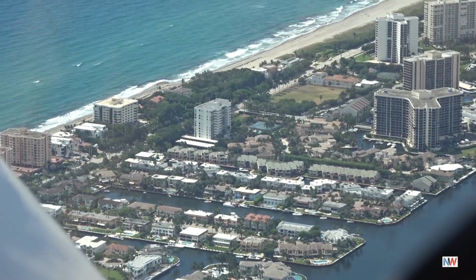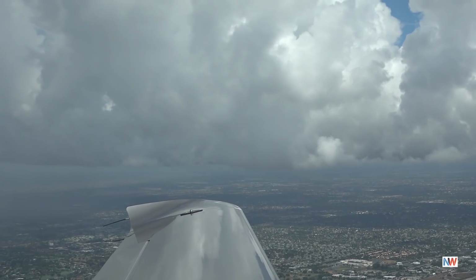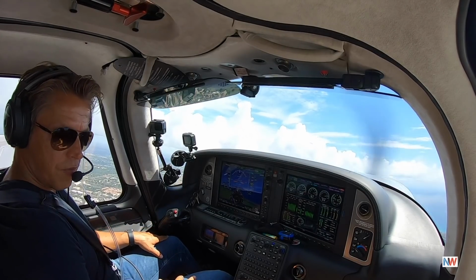Let's put the autopilot on. Because I have a long day today, I want to be as comfy as possible. That's what autopilots are there for.